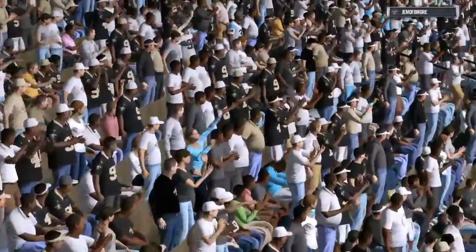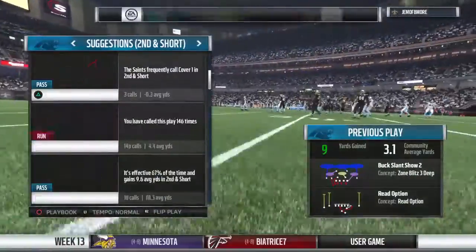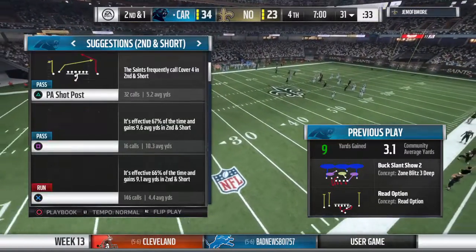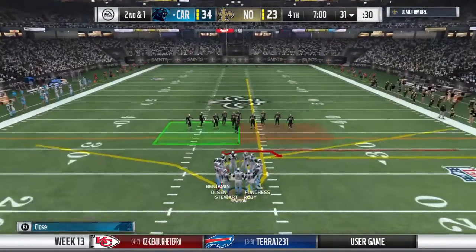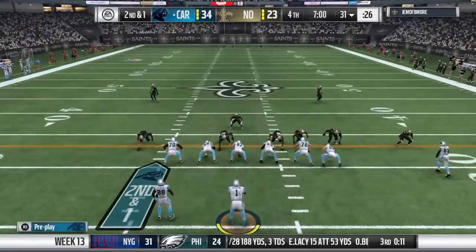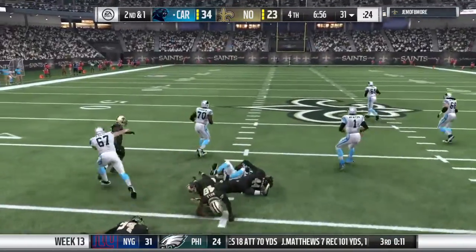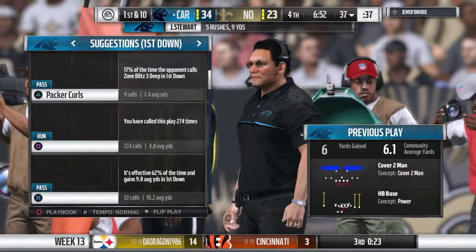Back now here live in New Orleans. It's the Panthers out in front and in control of the football as we begin quarter number 4. Offense readies for a 2nd and 1. They stay on the ground. This time it's Stewart. It'll go as a gain of 6 that time, and it moves the chains as well.